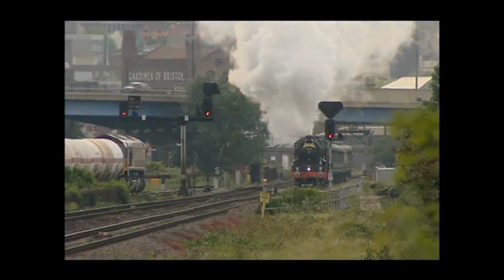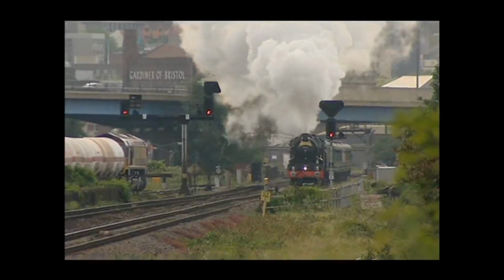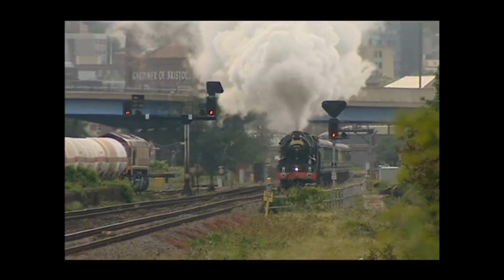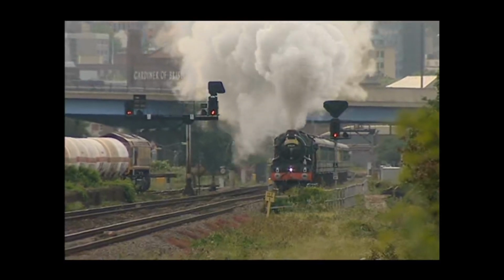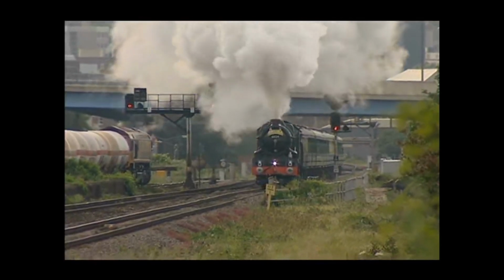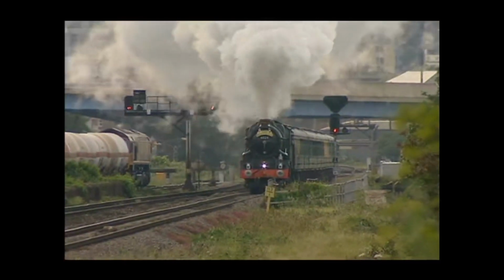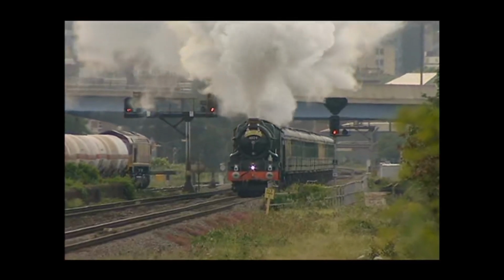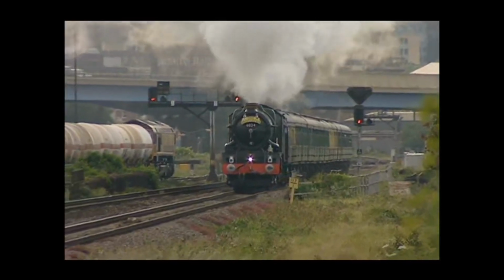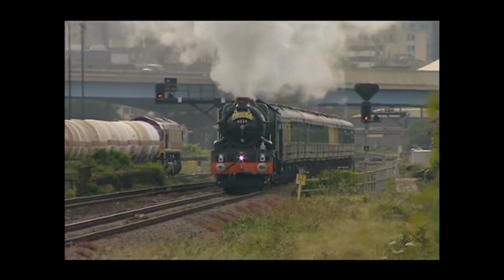On June 5, 1999, the Great Western locomotive 6024, King Edward I, wore the Bristolian headboard to work a rail tour from London to Bristol and then back as far as Didcot. There was a 500-ton load and a tight schedule in order to keep out of the way of the high-speed trains, so it would be a tough test for a 70-year-old steam locomotive.